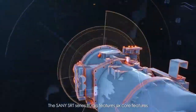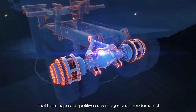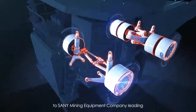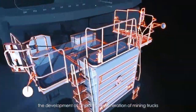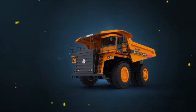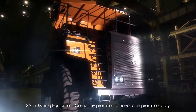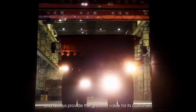The SANY SRT series trucks feature 6 core features that have unique competitive advantages and are fundamental to SANY Mining Equipment Company, leading the development of China's new generation of mining trucks. SANY Mining Equipment Company promises to never compromise safety and always provide the greatest value for its customers.